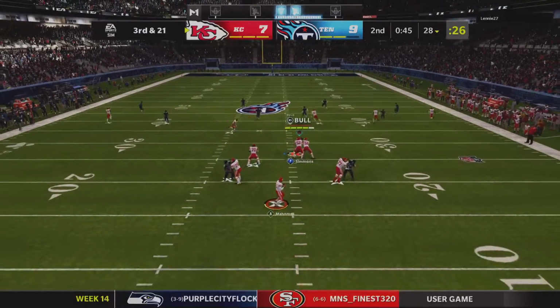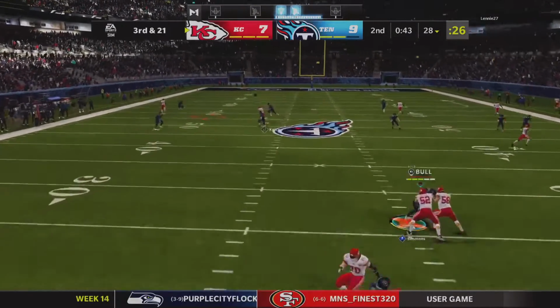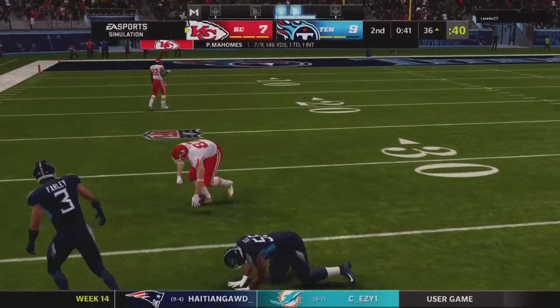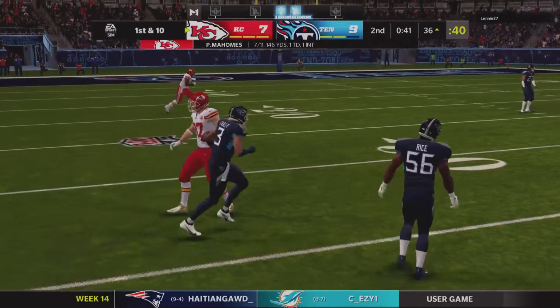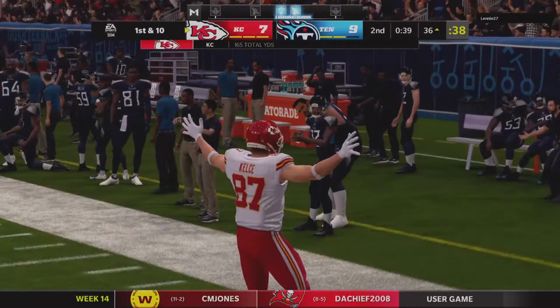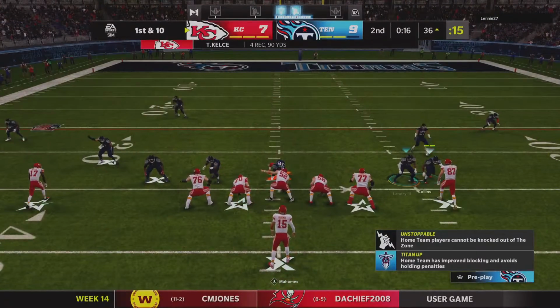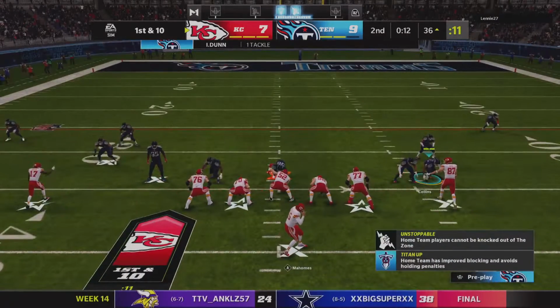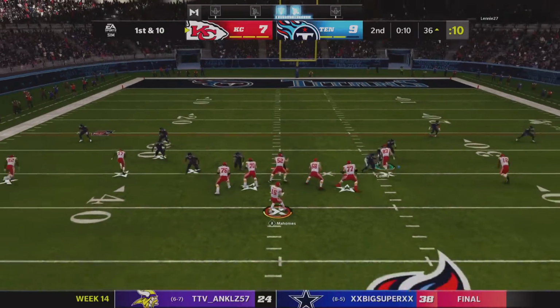From the gun, it's Mahomes. Open man, it's the tight end, Kelsey. And they'll get this well past midfield before being stopped just before the 35. It's a big play there for the Chiefs. So how about that for a chain mover? They're all the way down inside the 40 now for 1st and 10.